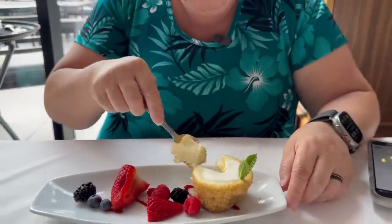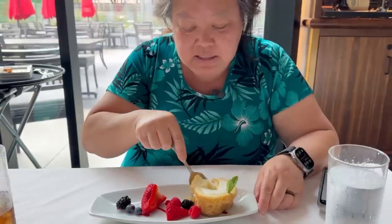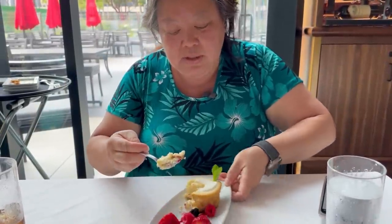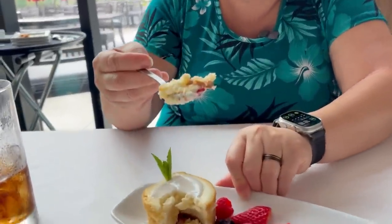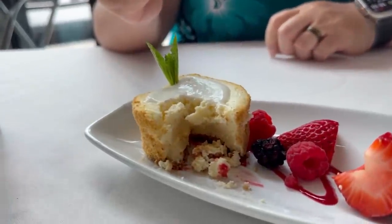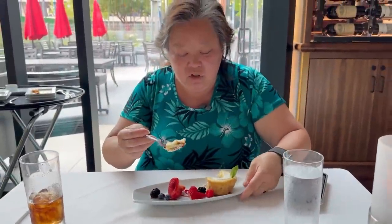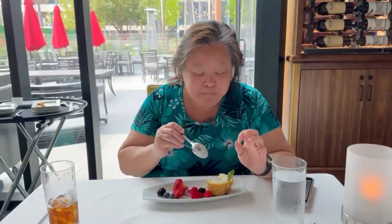Here we go. This is what the inside looks like. Let me get that little crust from the bottom. This is what the inside of the cheesecake looks like. Kind of messy looking, but you can really see it's full. It's packed with that cheese flavor. That's a good cheesecake. Not extremely sweet at all.